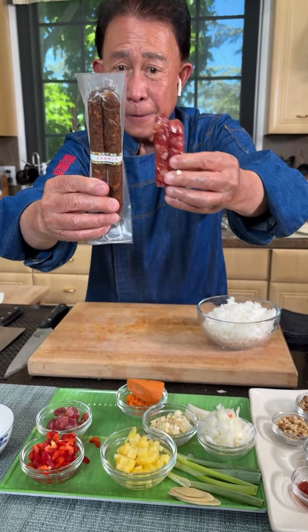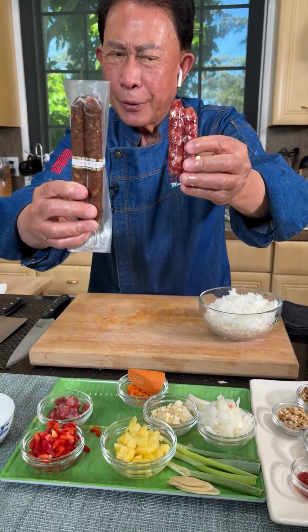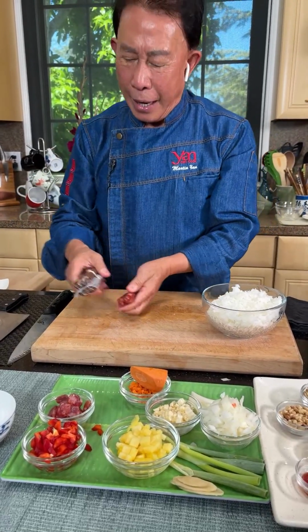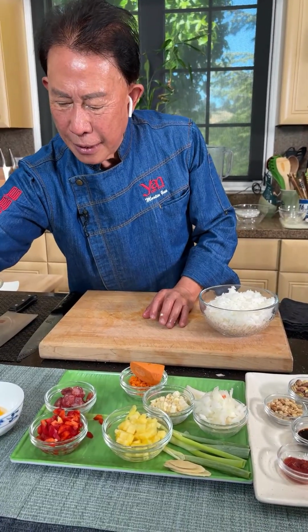This one would actually be with the duck liver, okay? Add duck liver, very, very popular. You go to Chinatown, you can always find both, okay? So we just show you. Every time we do something, we try to show you something new, something different every time, okay?